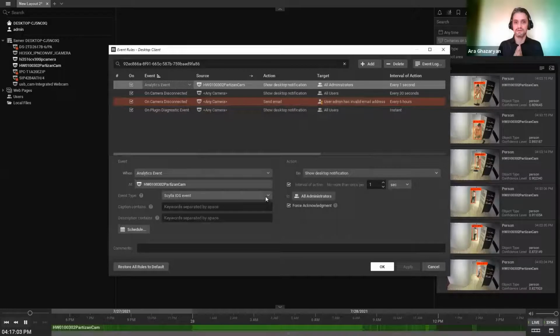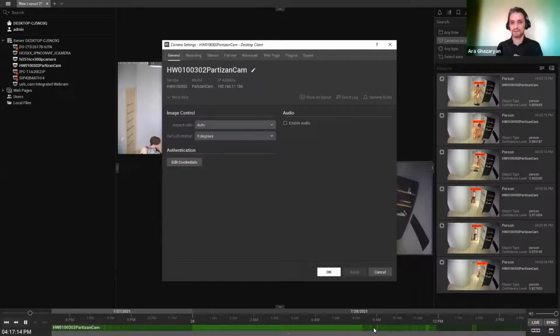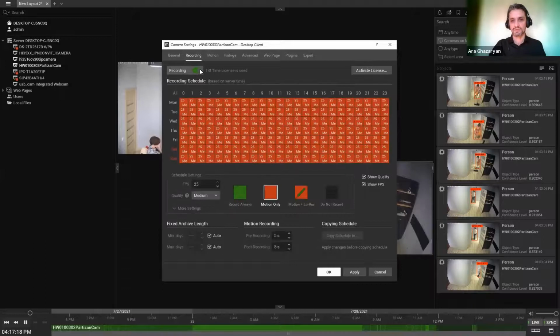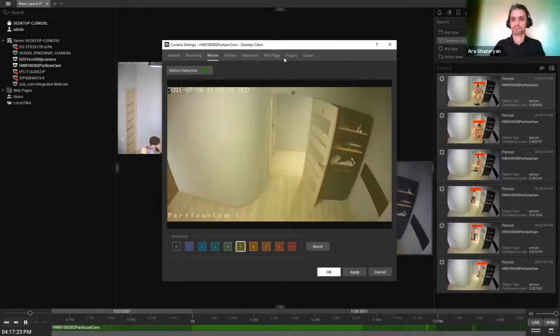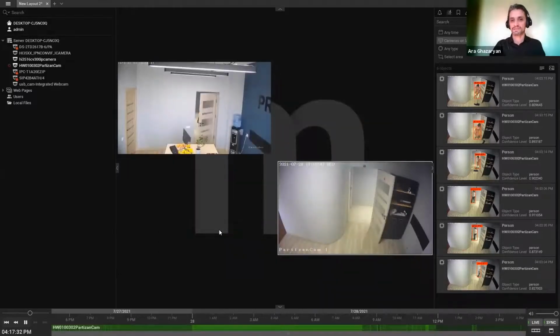You can enable it at certain cameras. You can enable both functionalities or one of them, and then in camera settings, in recording, you can enable the recording to have this small part attached to the alert. And as I said, you can enable the plugin for the camera and apply it. That's it. That's pretty much it.